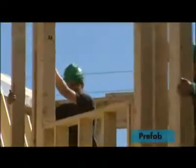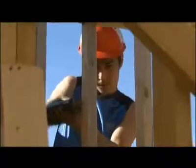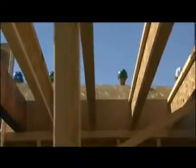We can't get framers here in Alberta, not experienced ones anyway. So you have to train them from scratch, and hopefully they'll stick around for a while.